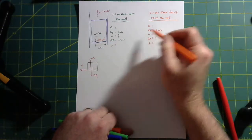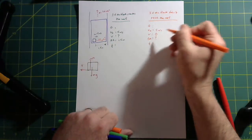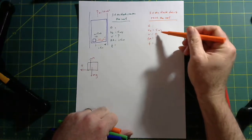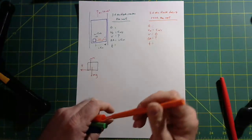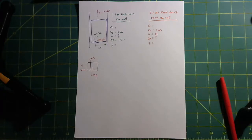Now, if it doesn't reach the wall, that means it's going to stop short of the wall, right? So the final velocity would be 0 then. All right, and that's all I know. Again, I only have 2 variables, and I need to have 3 to find a 4th. So I'm going to need to find acceleration. Again, we're going to do that through F equals ma. So we're going to go to our force equations.